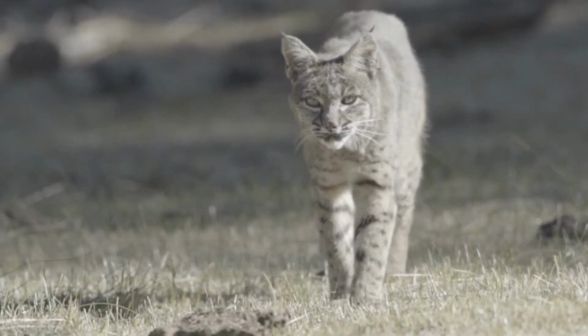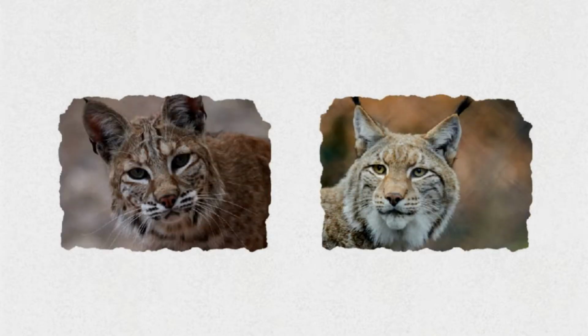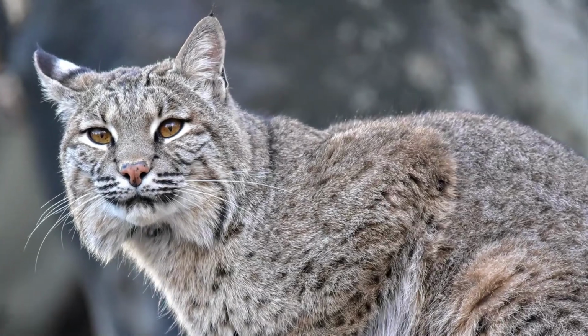So let's begin. We will see their difference in terms of the 4 key points, such as their geographical range, size, legs and feet, and fur color and patterns. First, let me introduce the animal.